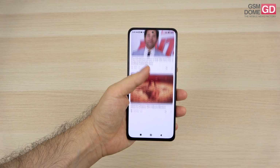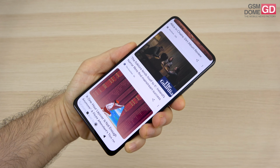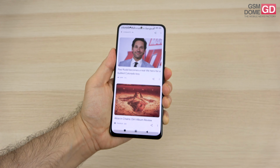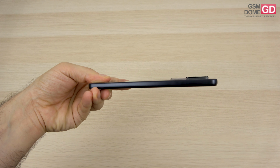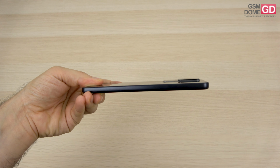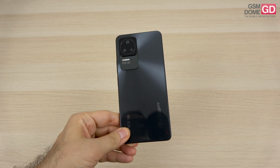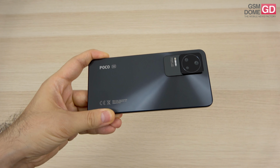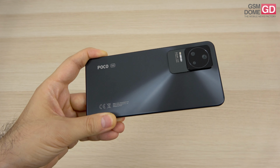Okay, so the price is $400 and we're starting with the design. There is glass at the front side with pretty narrow bezels and one of the smallest punch holes I've seen for the selfie camera. And we also have glass at the back side and a plastic frame in between. It measures 7.7 millimeters in thickness and weighs 195 grams, and it comes in silver, black or green. The back side is rather frosted with this concentric ring effect, but it does draw some fingerprints and grease here and there, so we're lucky enough to have a case in the box to protect it.